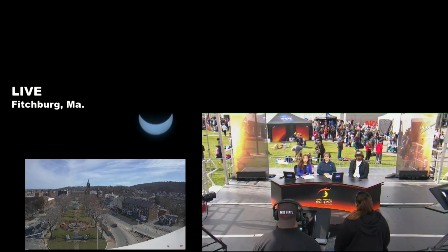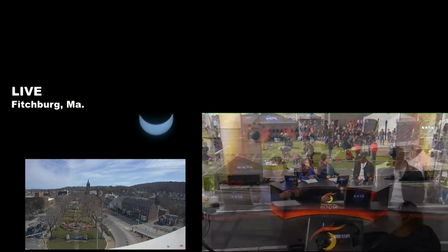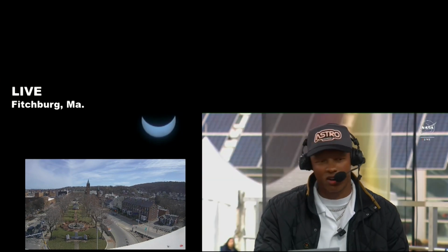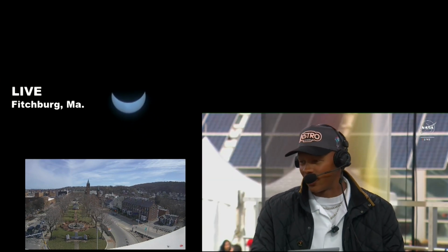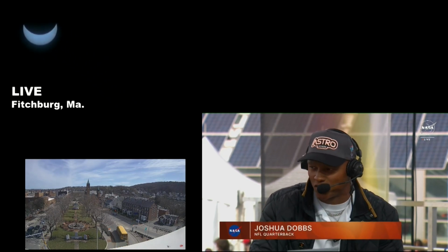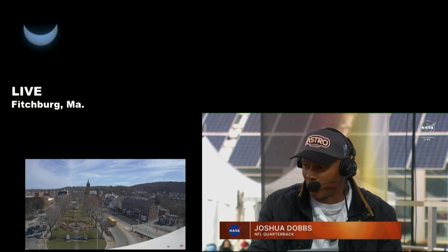And now check out who we have here at the host desk, the Pastronaut himself, Josh Dobbs, who just signed on as quarterback for the 49ers. How do you feel about that? I feel good. It's exciting times. Obviously, I spent a couple years here in Cleveland, got a chance to have some fun over at NASA Glenn during my time here. So it's cool to be back and take in the Eclipse Fest here in Cleveland, but looking forward to the future in San Francisco. I know NASA's doing some great work out there on the West Coast, so we'll be able to stay tuned to that as well.